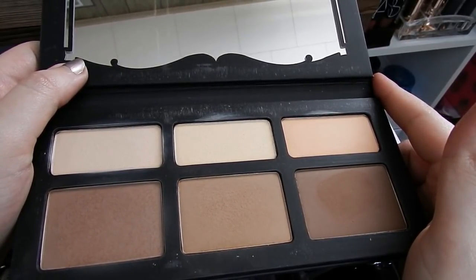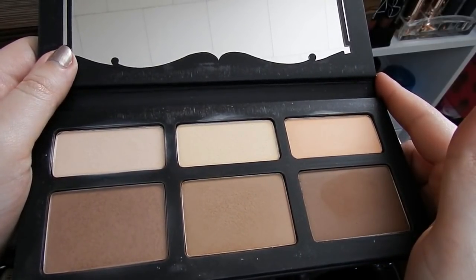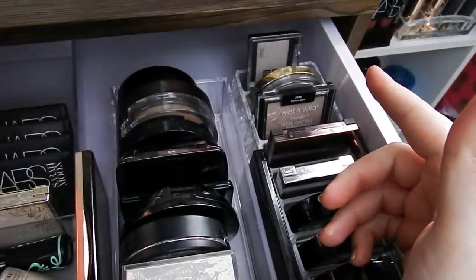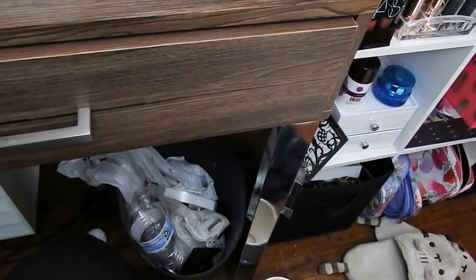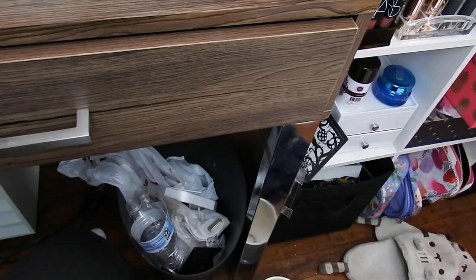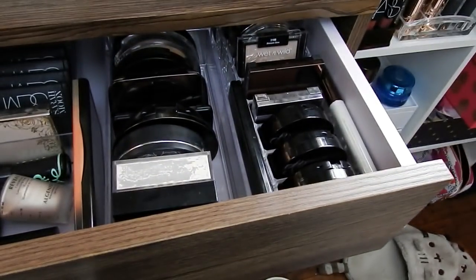So it's not a loss to me. I don't use it enough to justify keeping it. So, bye. Frees up room in my collection. And I think that's it. Oh, you can see my trash again.